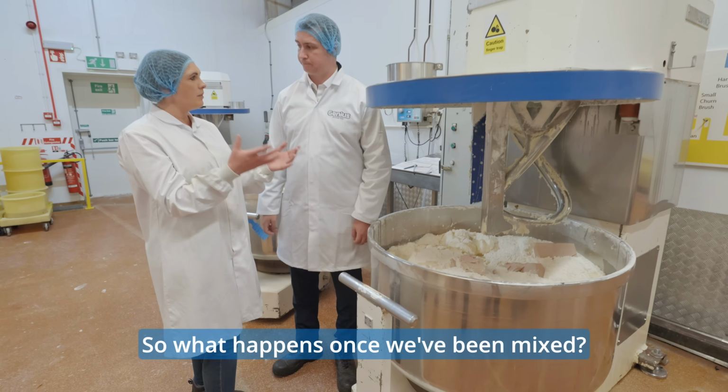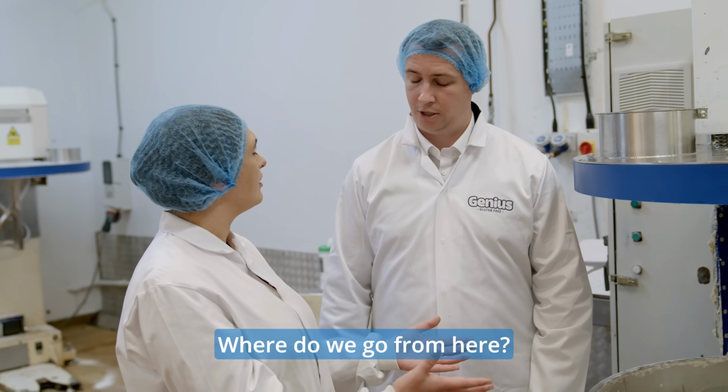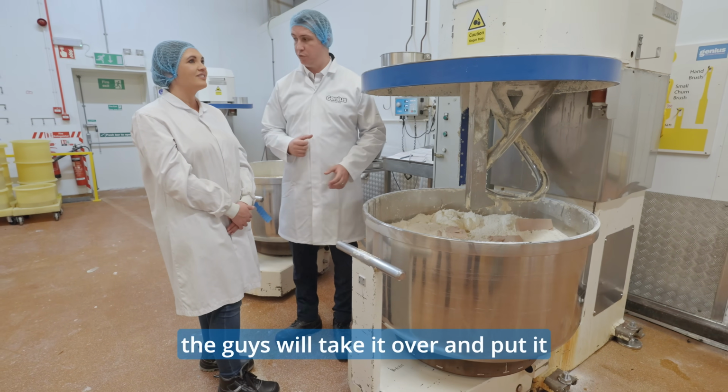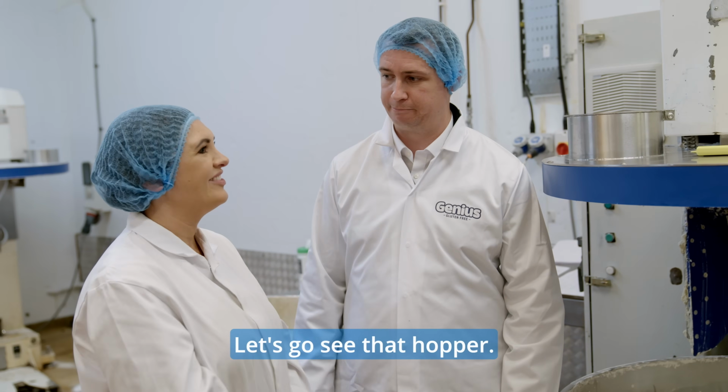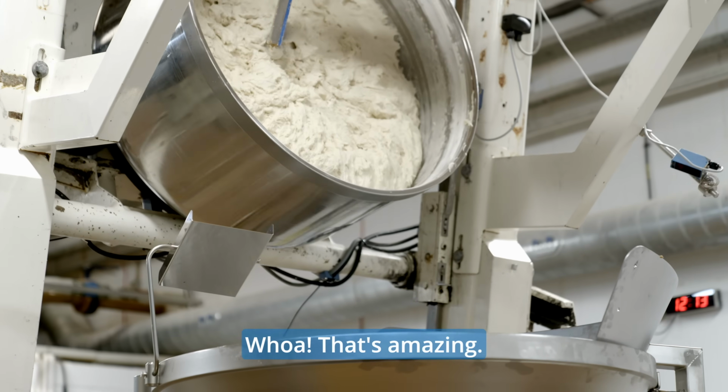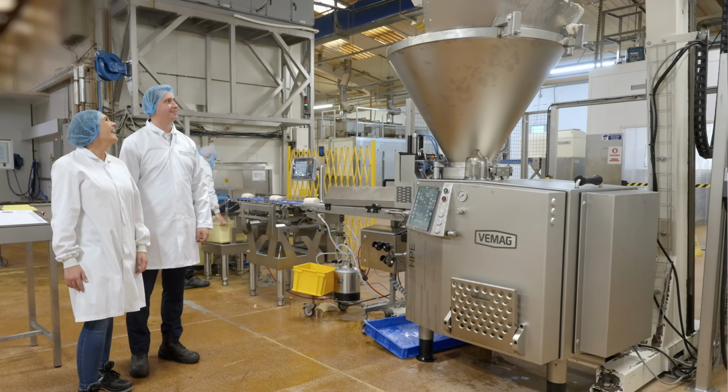Amazing. So what happens once we've been mixed? Where do we go from here? So once we've gone through the mixing process, the guys will take it over and put it into the hopper over there for depositing. Let's go see that hopper. Come on then. Wow, that's amazing.